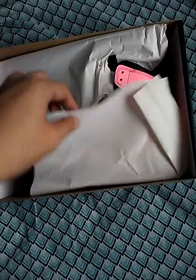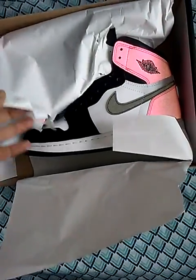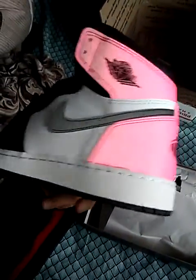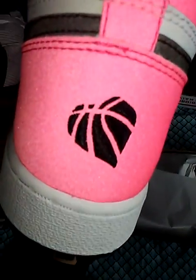So let's just see them. Oh wow. Okay, let's take these out of the box real quick. Yeah guys, that's what I got. Picked up the Jordan 1 Valentine's, For the Love of Basketball. For the love, got the little heart right there.